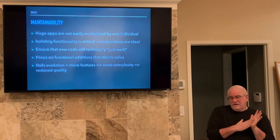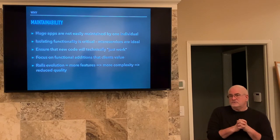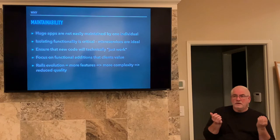Fourth item, maintainability. I have struggled to maintain this application almost since day one. There's always more functionality that I'd like to put in it. I have to wear a number of different hats.